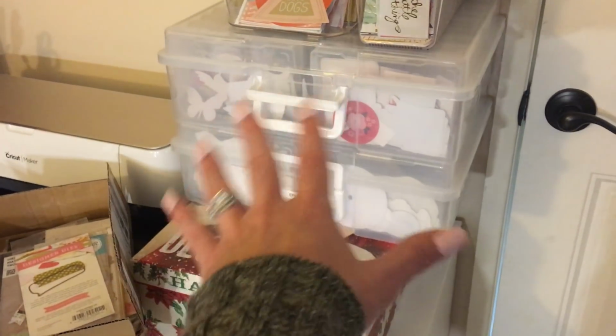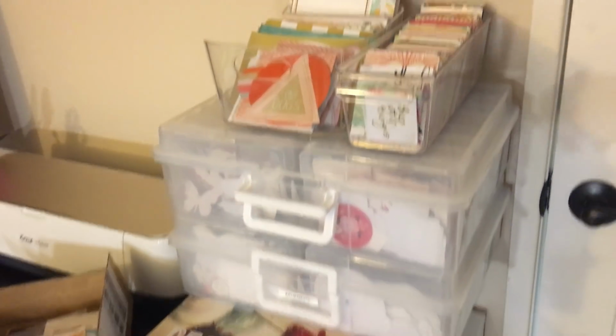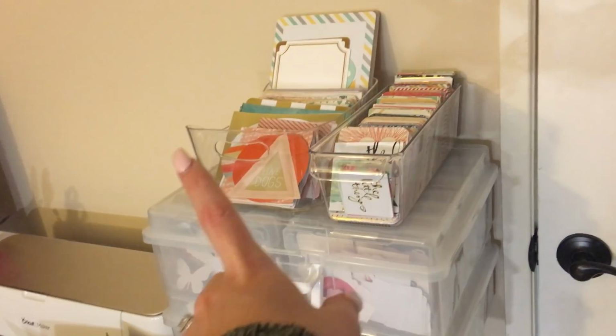And these cases, I like that you can carry them and take them out of the room if you want. They're all ephemera. Project Life cards. I don't do Project Life, but I use those for Happy Mail. I don't know why. I mean, I feel like this is a lot for not doing Project Life stuff. So hopefully I didn't move too fast.